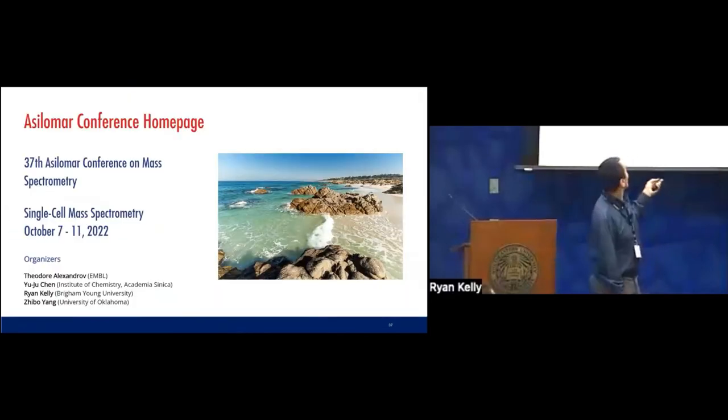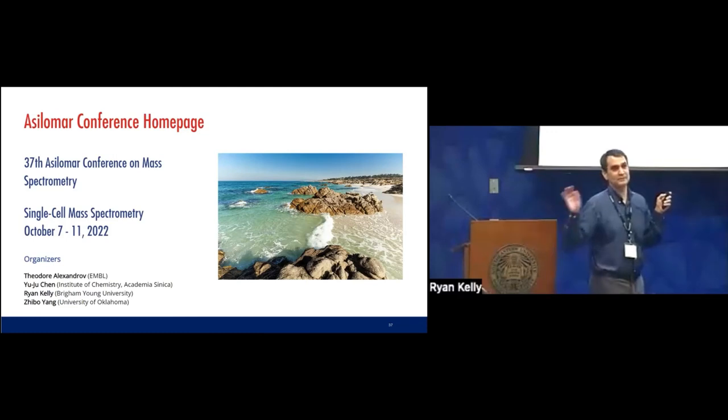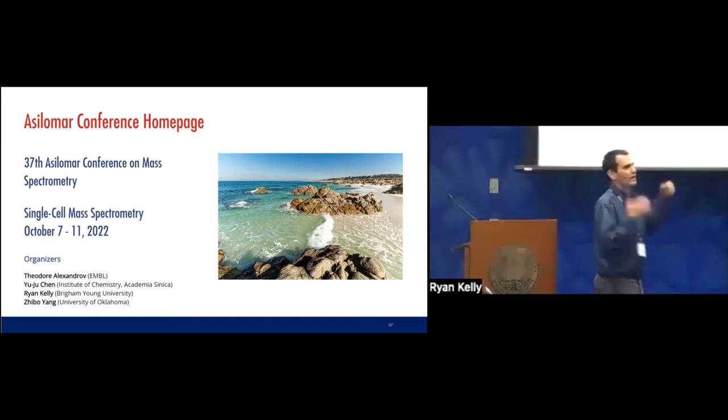And I wanted to also plug that we've got a single cell mass spectrometry workshop in the fall at Asilomar, which is one of the coolest places. The difference here is that it's covering single cell mass spectrometry, so we're getting some imaging and lipids and metabolites as well.